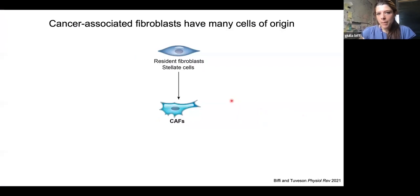But where are CAFs coming from? Well, in the lab, we work predominantly with fibroblasts, resident fibroblasts, and pancreatic stellate cells, which are a specialized type of fibroblast. And that's because we are a bit conservative with the definition of cancer-associated fibroblasts.